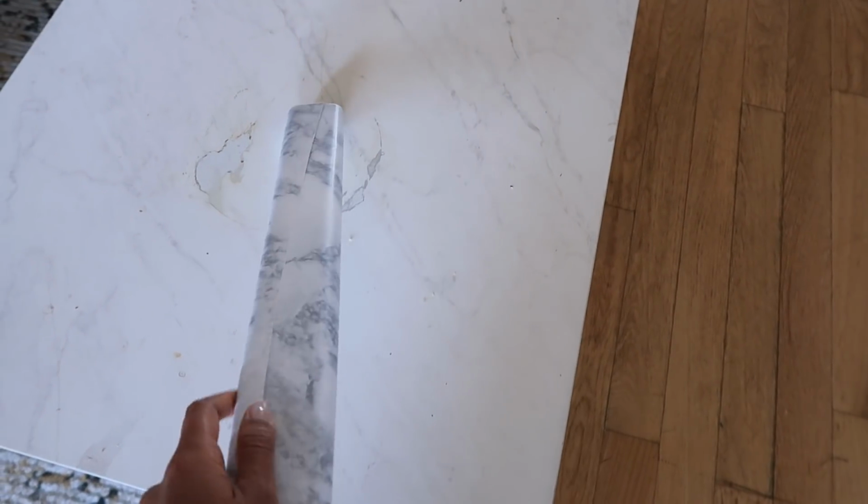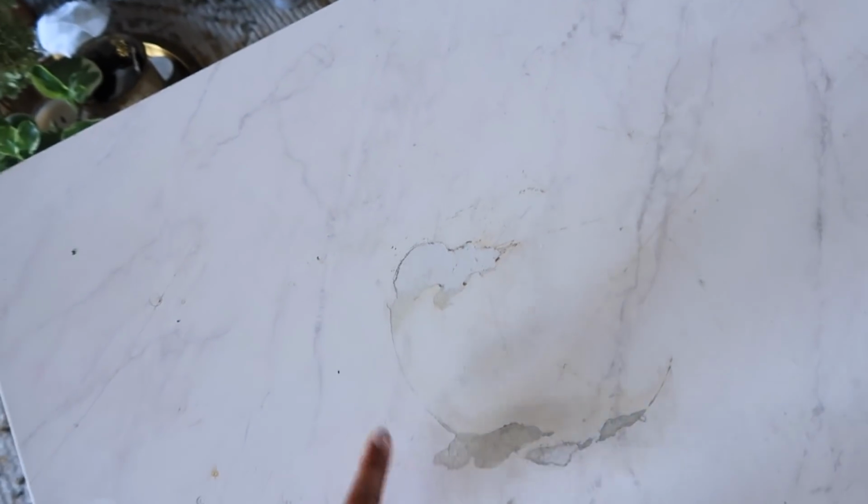So today's task, I want to basically add this adhesive to the table because I ruined it really badly. And by I, I mean Joancy decided to put nail polish remover on a cup and then it melted. I'm going to just sand everything and scrape it off.